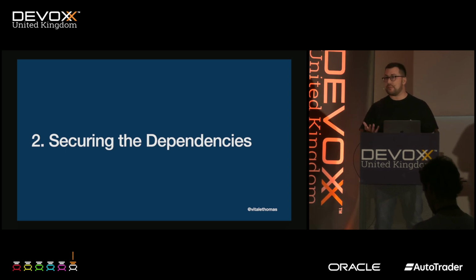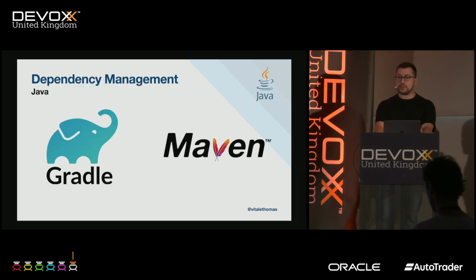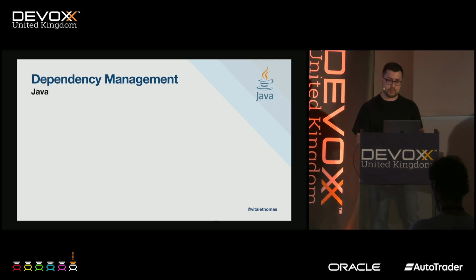All right. We don't work in isolation just with our own code. We typically use some third-party libraries. So we need to consider how to secure dependency as well. And in Java, we have really great tools like Gradle and Maven to help us not only build a project, but also to manage dependencies. Now, there are some basic features in both tools, but sometimes there are some hidden variables that might affect the security posture of our project.